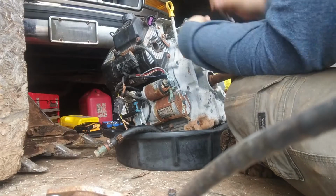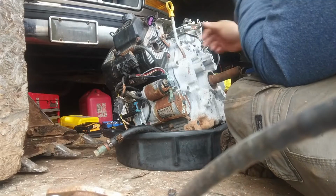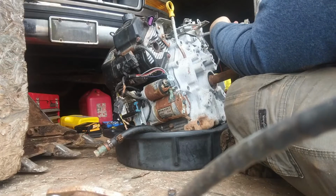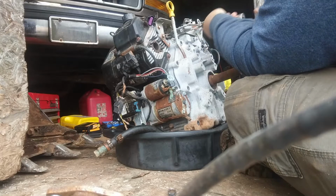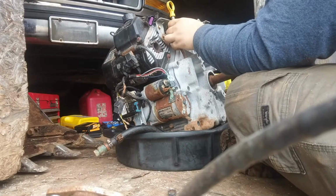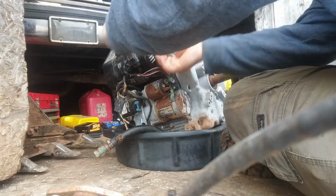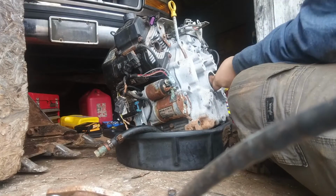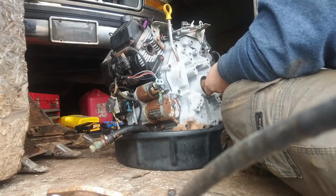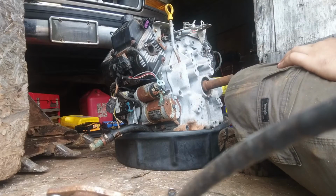2 more bolts to go. Yeah, all these bolts are still in very good condition. They're not black at all. But it all depends on how you treat this thing, if it's gonna last a long time or not. If you treat it good, it'll last you a long time. Oh man, guess I'll just beat on it. No, it does have these little spaces in it. Pry bar it.